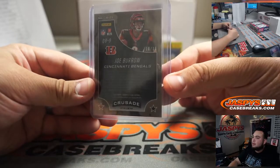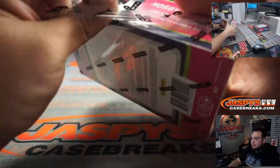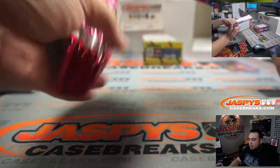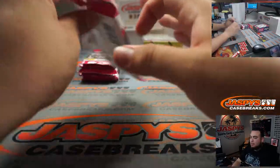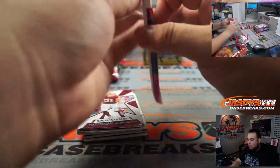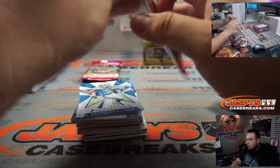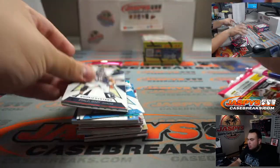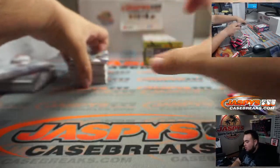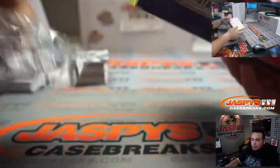that beautiful Herbert Crusade. 10 out of 10. I mean, not Herbert, Burrow. He's going to be strong. He's going to come back stronger, guys. Let's go to Herbert like that now. Box here. So again, guys, these are 7 box half case breaks, 14 total on a case.